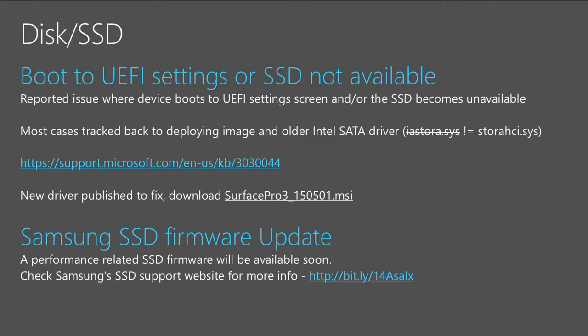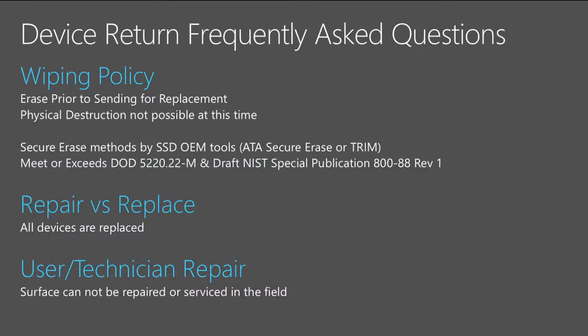So basically, we are waiting for a firmware release from Samsung. A while back, they released a release candidate, and they pulled it out. So please make sure that you check the Samsung support websites for when the firmware comes out, to apply to your devices if you have Samsung SSDs on Surface Pro 3. It's not ours. It's Samsung firmware. Got it?